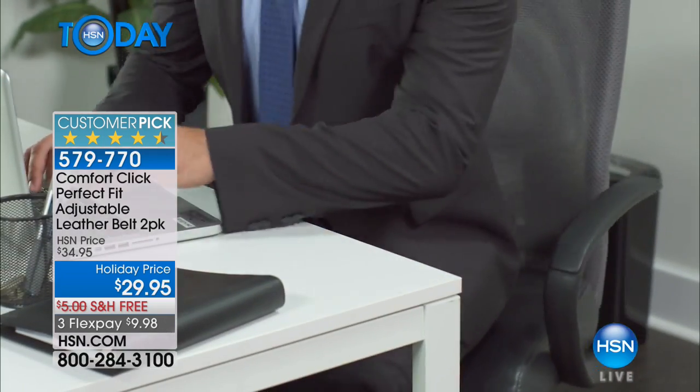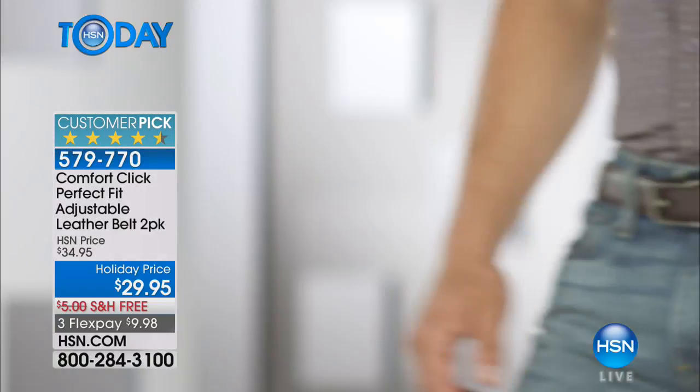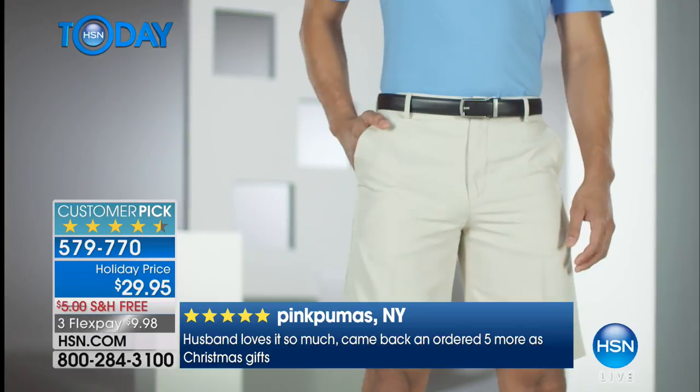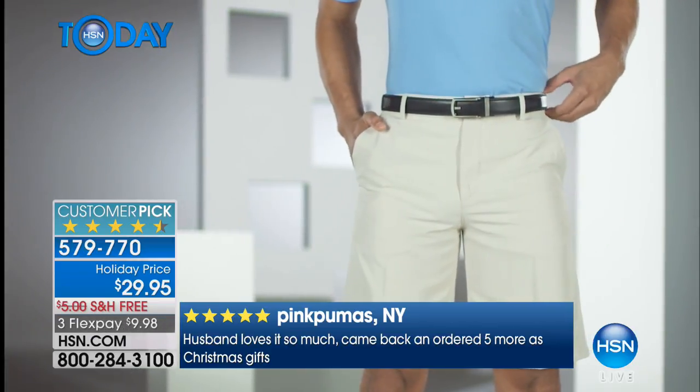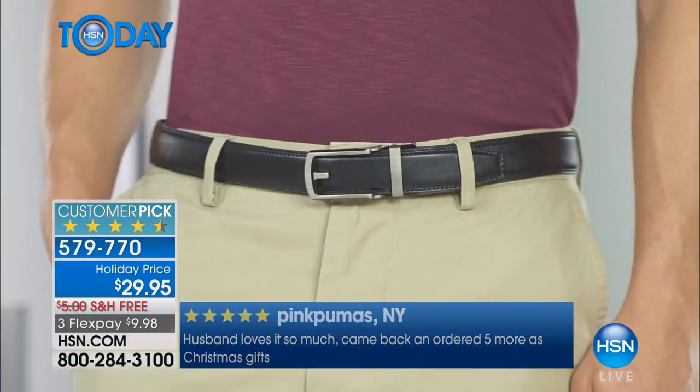And if you have the young man who just graduated from college and you're like, look, when you go on an interview, you need a belt. So it's for the young man, it's for the older man, and it fits up to a size 48-inch waist. Yeah, 48 inches. Normally, when you have the buttonholes, you can only go maybe 1 inch. These are in 1/4 increments.